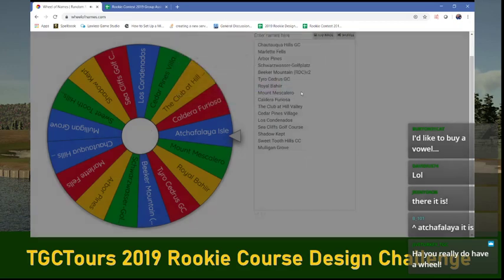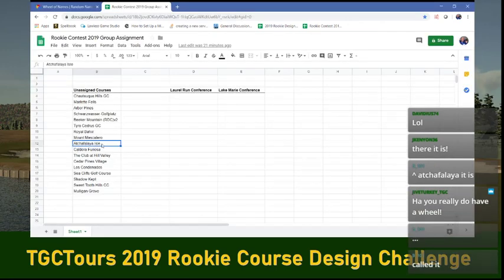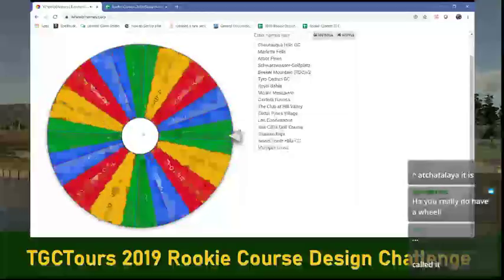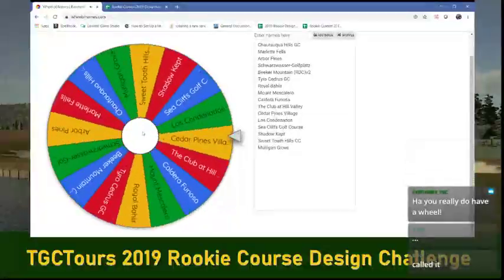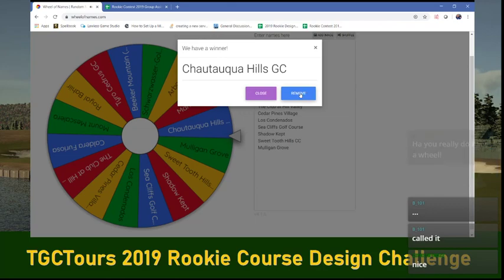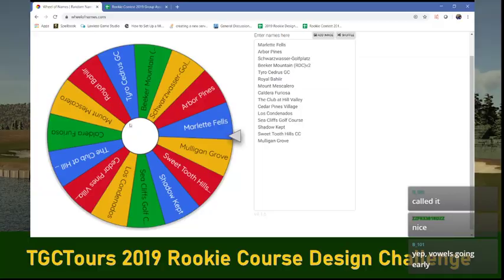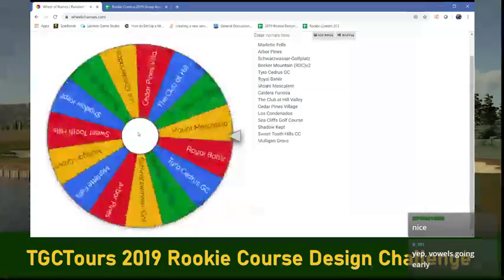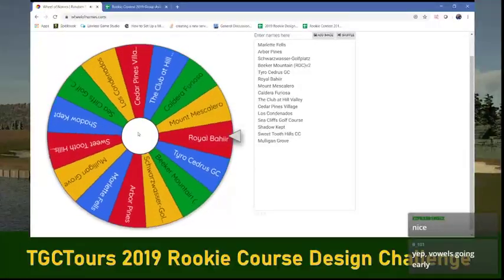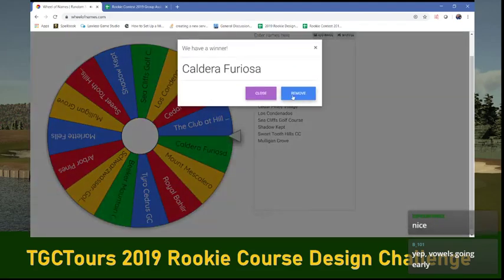All right. Atchafalaya Isle is the first one. Put that in here. Atchafalaya. Drop you there. All right. Next one. Chautauqua. So let's move Chautauqua over. Where are you? Right here. First one. All right. Third course. Second course into the Laurel bracket. Caldera Furiosa.